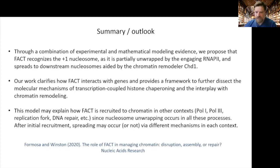So this idea is very in line with a hypothesis that was put forward in a very nice review from Tim Formosa and Fred Winston, just recently published in NAR. So what they propose is that FACT is actually a chromatin repair factor. So it sees disrupted nucleosomes and binds to them to fix them, right? So in the context of transcription, we think this is what's happening in the +1 nucleosome, right? Pol2, as it engages the nucleosome, sort of disrupts it a little bit, and FACT joins.